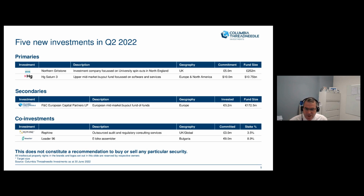And lastly, we've made two new co-investments, Refine and Leader 96. And I've got a couple of slides on those later on, so I'll maybe just go into more detail then.